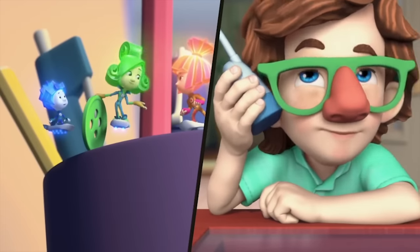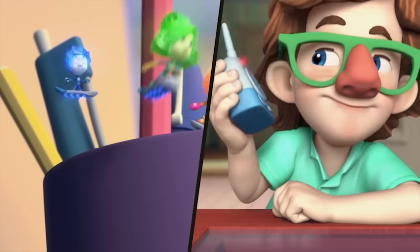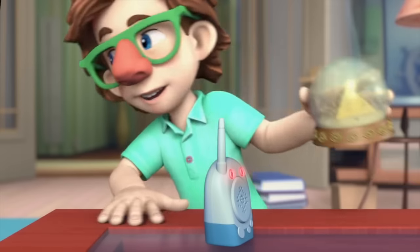I think that we should throw it down into this pencil cup. But then we concentrate in another place. That is good, but it won't work, Fixies. Come on in!